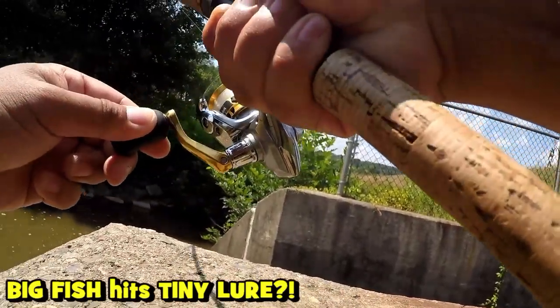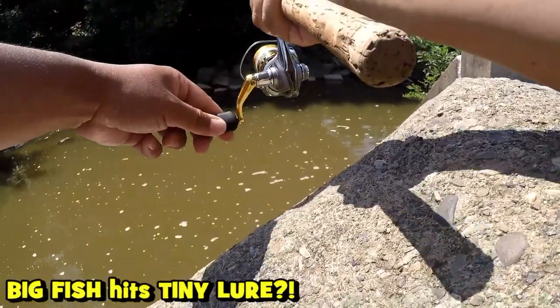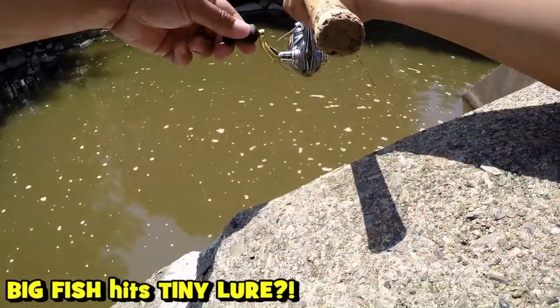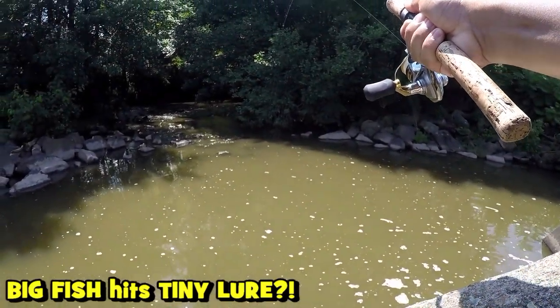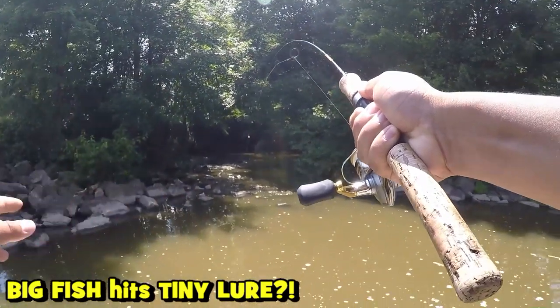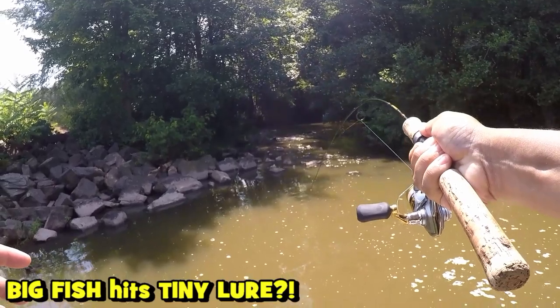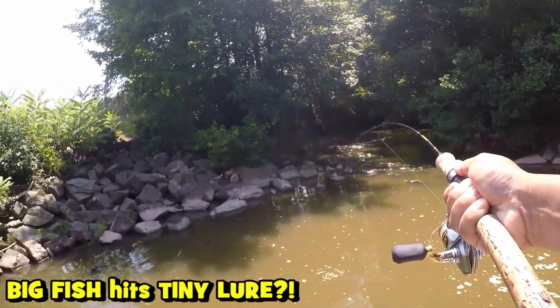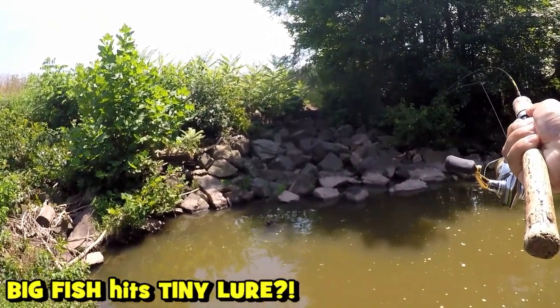There's one. There's one. Oh my goodness, that's a nice fish. This is the best fish of the day. Dude, it bit all the way in the spillway. What is this? Holy cow, dude. Ooh, nice bass. Nice bass. Ooh, bro, I'm using 4-pound test, bro. I'm terrified right now. Bro, I'm terrified right now. I ain't gonna lie. Oh my goodness, dude.